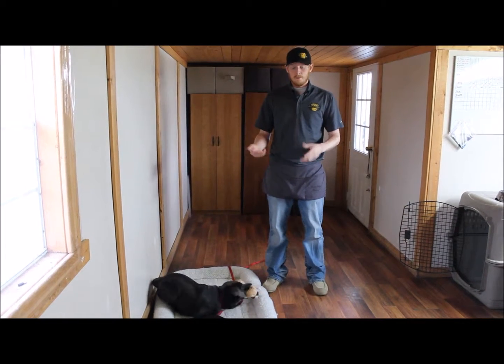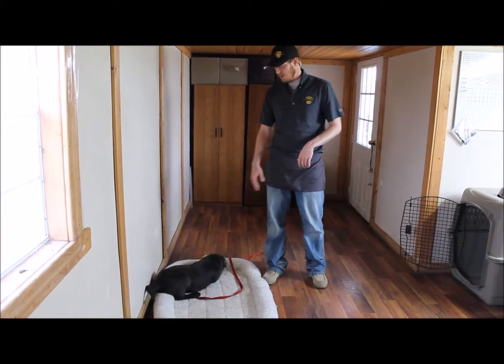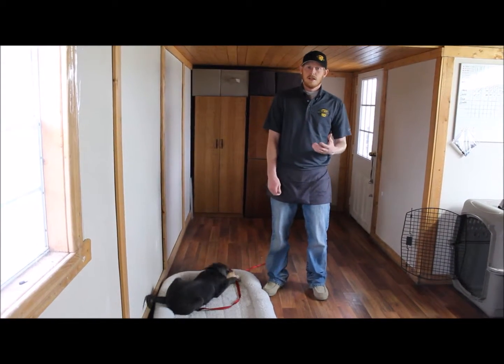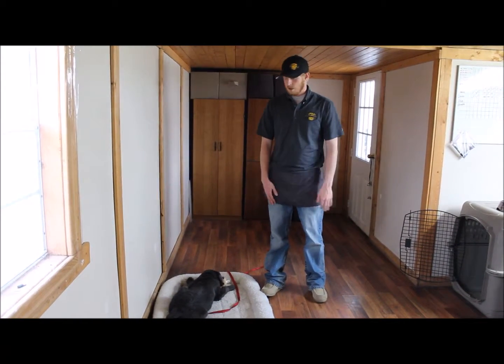So if you see him go up and he tries to chew on his bed, I'll tell him no, and I'll give him something soft, like the squirrel that he's playing with right now. If he tries to chew on a table leg, I'll tell him no, and I'll replace it with something hard, like a bully stick or a bone of sorts.